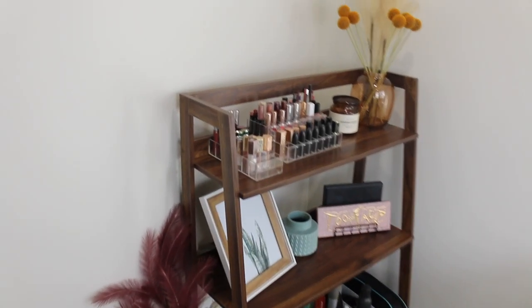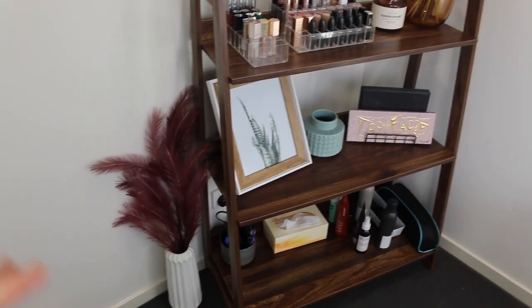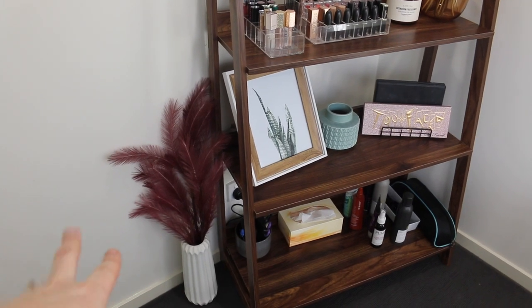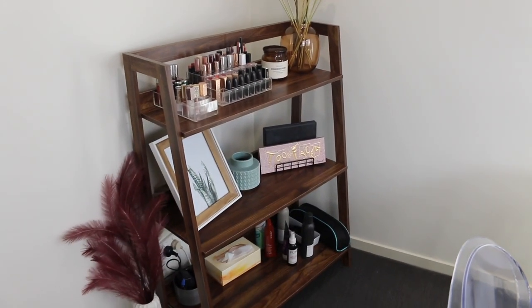So here it is, guys, all complete. I am loving these shelves. I've just decided to keep this here for now. I think I might get some greenery because I think that is what this is missing.